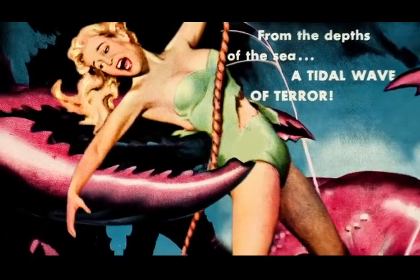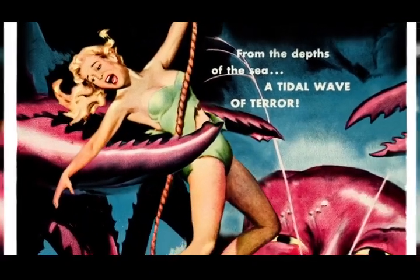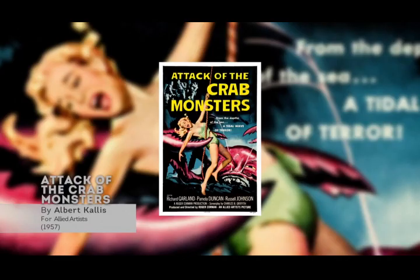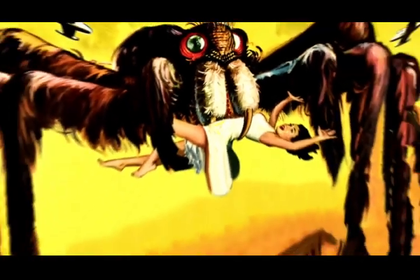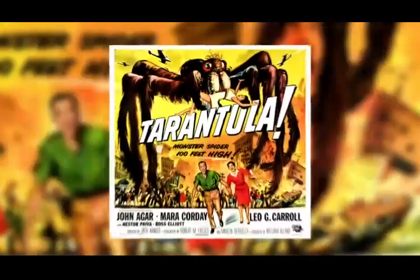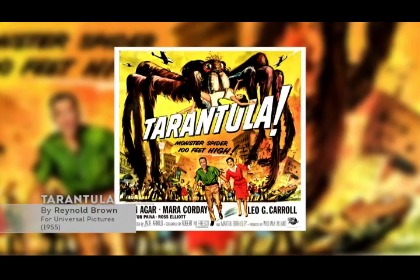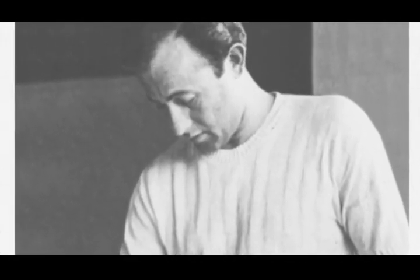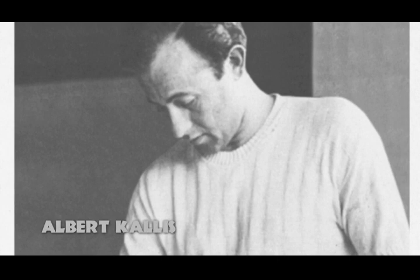Movie poster design was quite a bit different in the 50s than it is today. Very often, the poster was more exciting than the movie, particularly in the kind of movies that I used to like, which were low-budget science fiction movies, where it didn't cost you anything to put it on the poster. It cost you a lot of money to try to put it in the movie. And very often, the posters were drawn by terrific artists like Reynold Brown and Al Kallis and people like that, who actually did works of art.